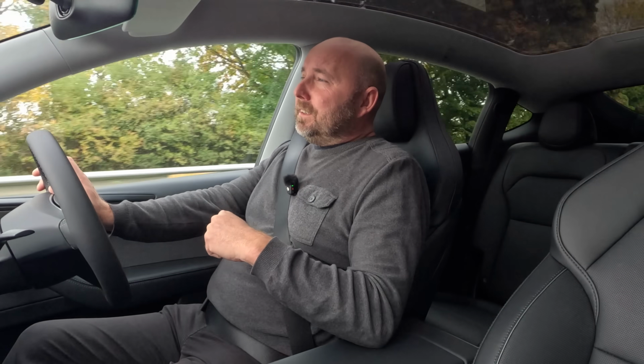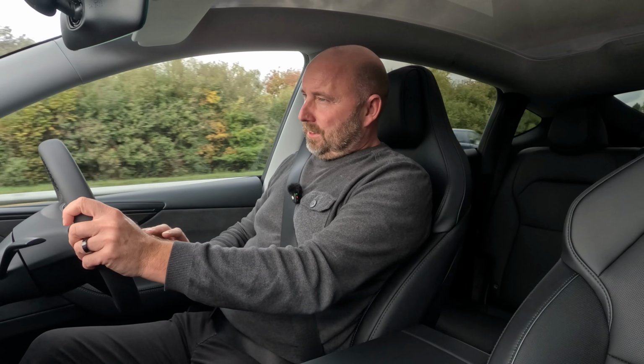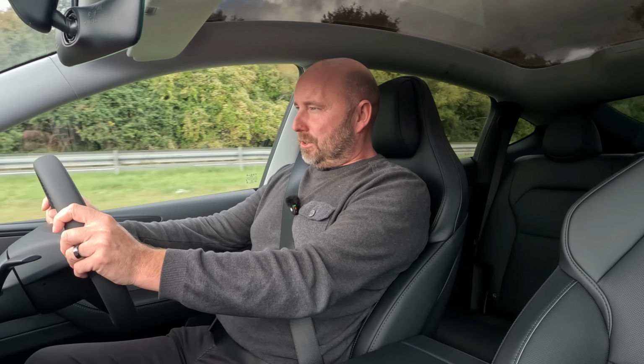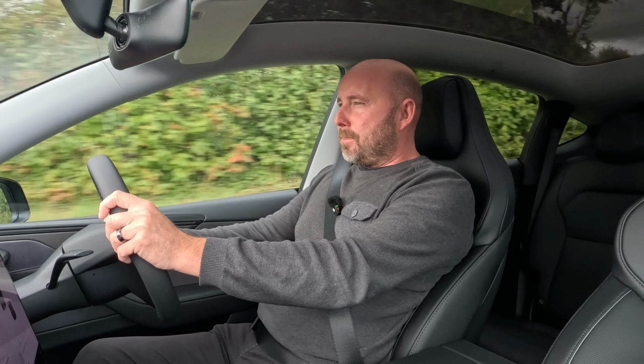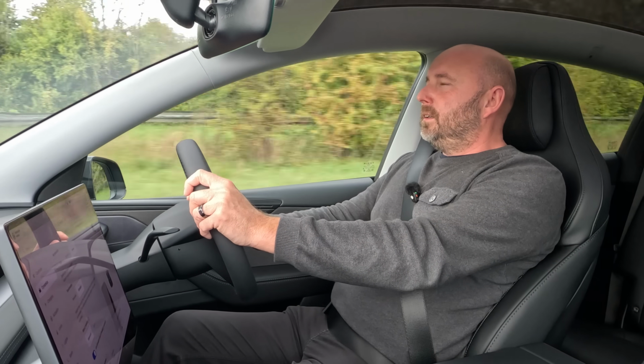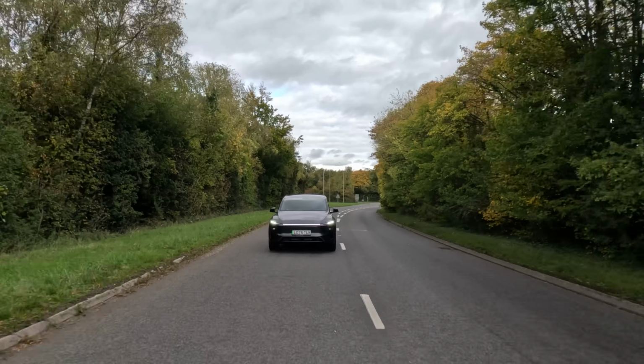Compare that to the Hyundai Ioniq 5, which actually has manual seat adjustment and less seat adjustment. It's still comfortable, but it just doesn't have the same amount of seat adjustment in it. And I think if I was doing a long journey, I would prefer to be in these seats than the Ioniq 5N.